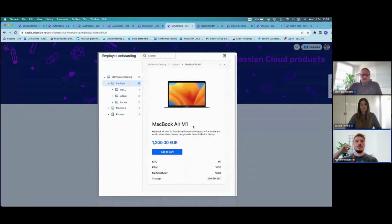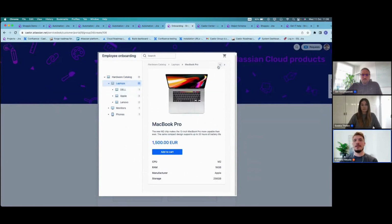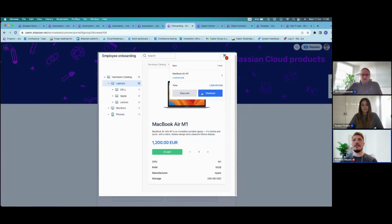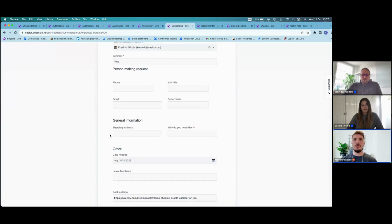So let's say I just joined Caelor, and I'm looking at what to buy, like what to choose from all of these items. Let's say we don't have a price, you can choose whatever, but this catalog is set up with a price. So for my needs, this Mac would be more than enough. So let's say I take this MacBook for now, and let's just create the request.